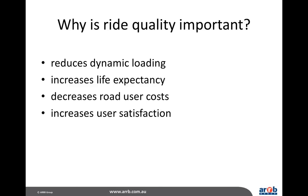And one of the larger reasons why ride quality is important is because it increases user satisfaction. No one likes it when you travel over a new bit of road and you feel it's rough as guts. Maybe you've got to travel that bit of road on the way to work and back home. You think, well, there's a lot of money spent here fixing this road. What for? I don't enjoy driving over it.